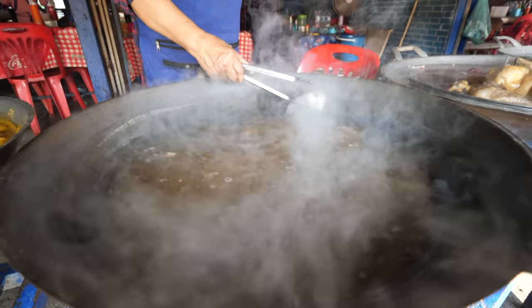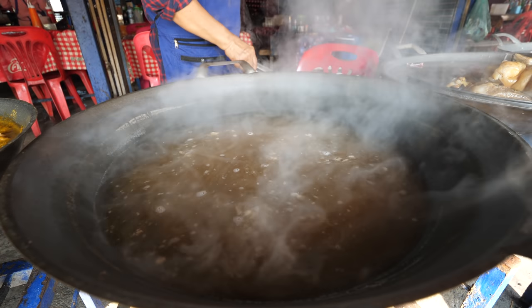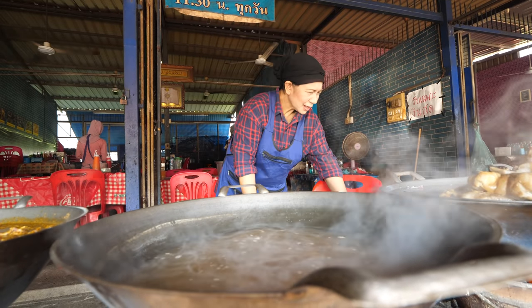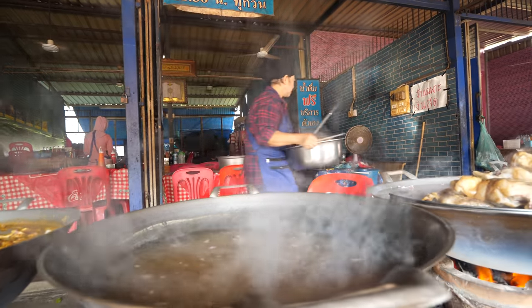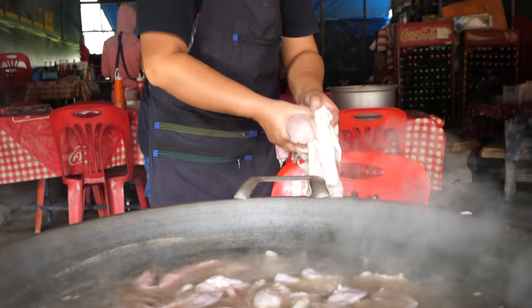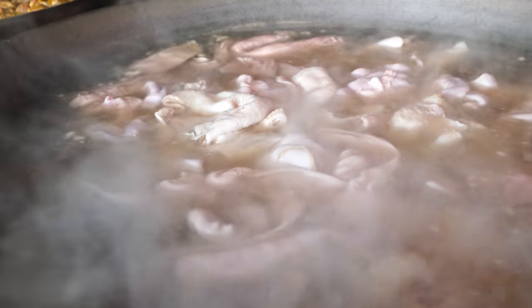So she actually had two pans of beef feet, beef hoofs going. All of that collagen coming out, all of that jelly texture and that skin. But she's taking that out. She just boiled it in water. She's taking that out. They're gonna somehow chop that and make it into a dish. And then in the free pan now, she's gonna boil the cow stomach.